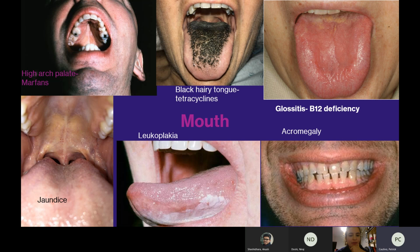Okay. I'm not sure what the rest are, not gonna lie. So the top one is called black hairy tongue. It's a side effect of one of the antibiotics called tetracyclines, which you might end up learning about. Is that a rare side effect? I don't know. I think it comes up in exams. Okay, good to know. Black hairy tongue, tetracycline. Yeah.